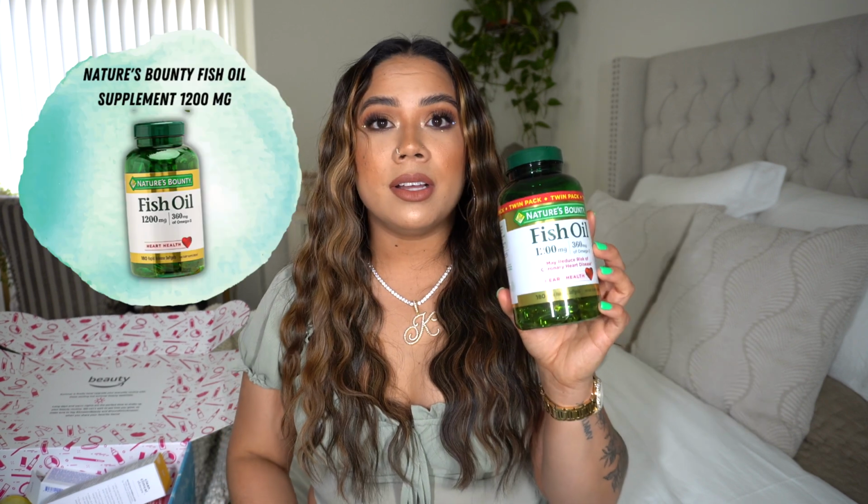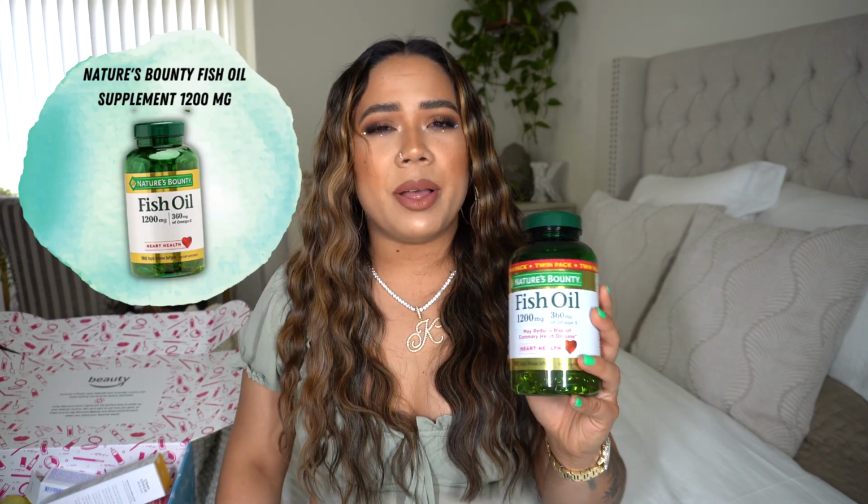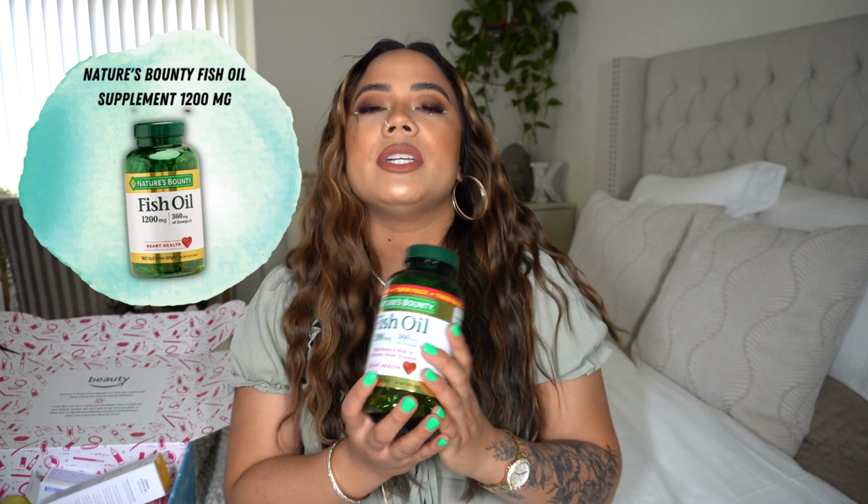And then fish oil. I just started taking this maybe about a month ago, and fish oil is, of course, great for overall cardiovascular health, but also the essential omega-3 fatty acids are what give your skin more plumpness. It's just going to look healthier. Your skin's going to glow more. I ain't no doctor, but I just know.